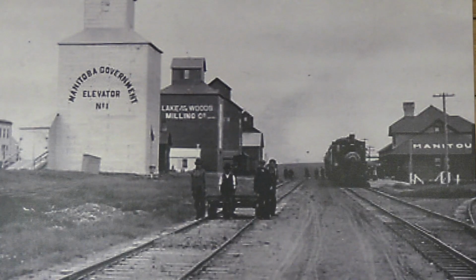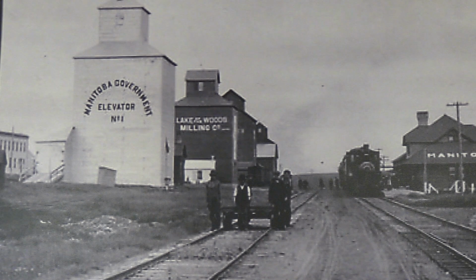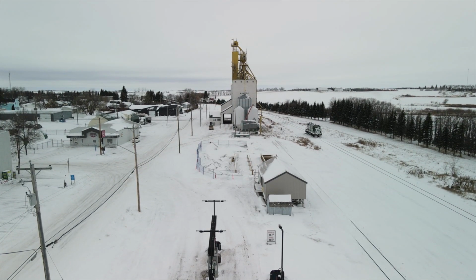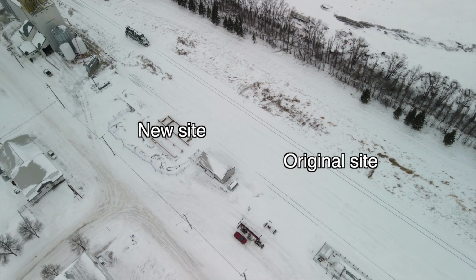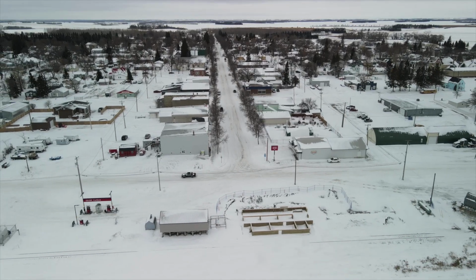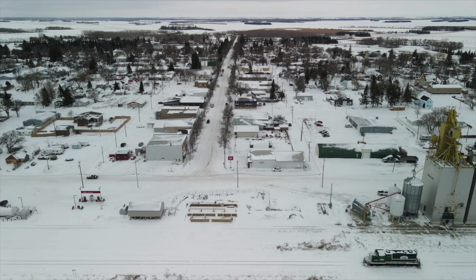Okay, Manitou's CPR station depot was deconstructed in the 1960s, and it actually stood just to the north of where the co-op gas Bowsers now are, but in between the tracks. So people who were going to meet the train had to go across one set of tracks to get to the station. We were not given permission to use that area just simply because of modern safety standards. So where we're putting the station is on the south side of both sets of tracks, just to the west of where the Manitou station originally stood.